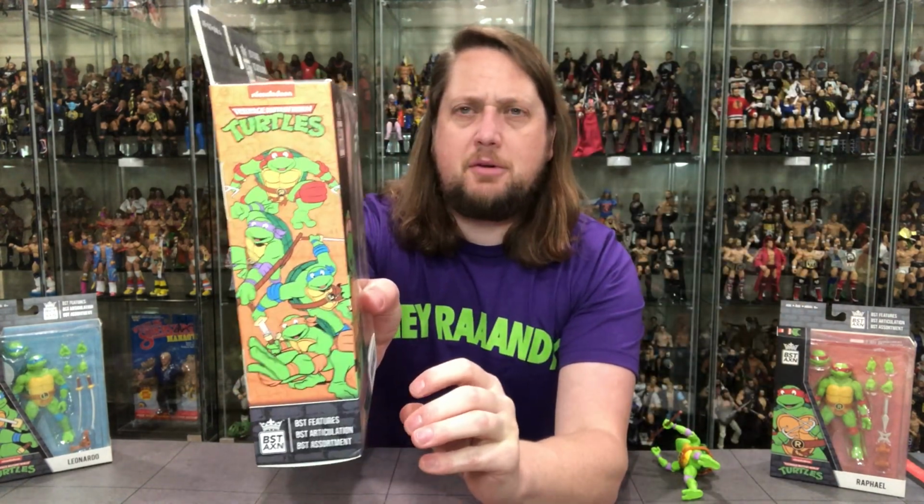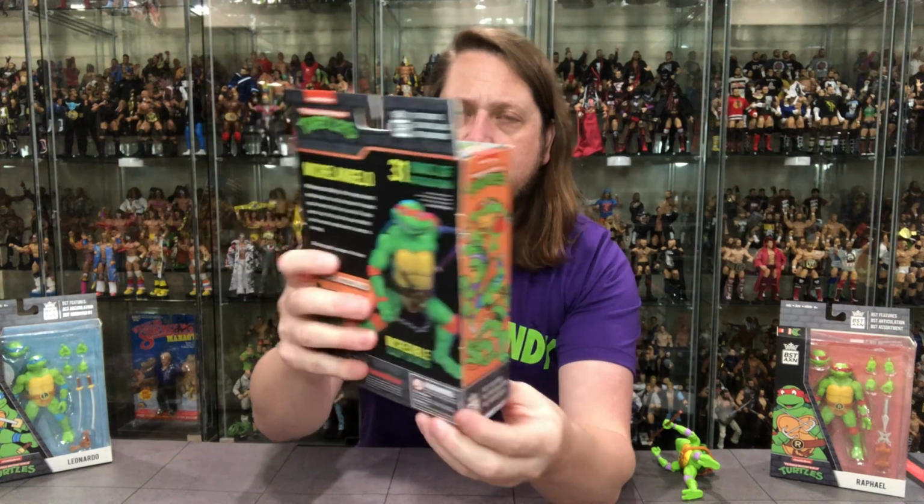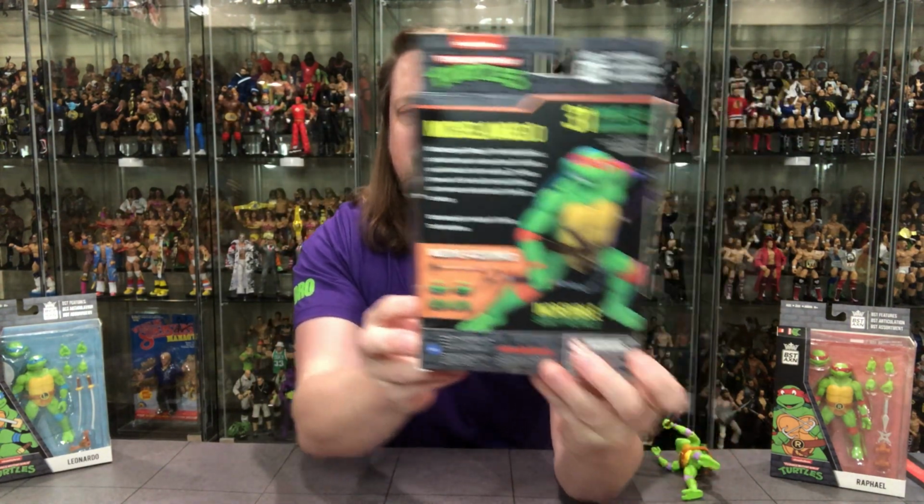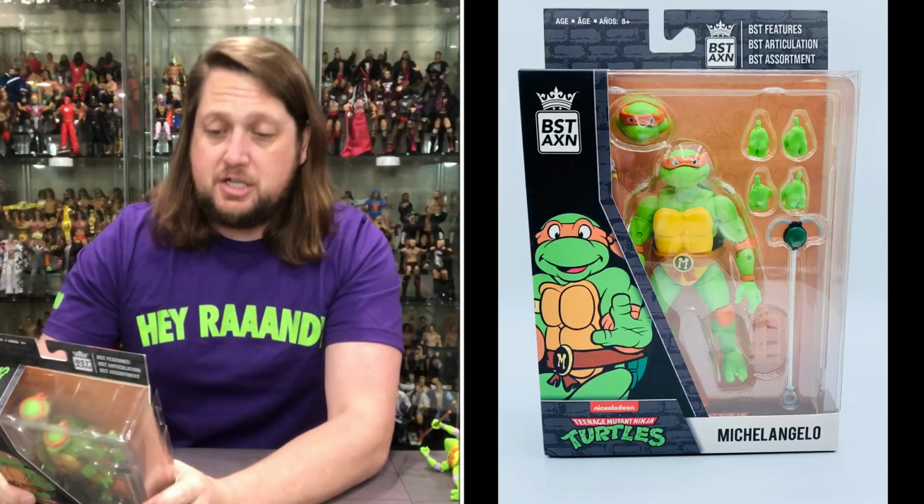Michelangelo in the package. Very similar stance as the Donatello we just did. Got his accessories in there as well. Name down here, Turtles logo. BST AXN on the side, that same cartoon logo with the orange background for Michelangelo. And then the back of the package, we got a blurb for him. We will read that. Let's see what it says about his 31 points of articulation.